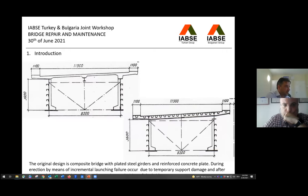This bridge was actually designed initially as a composite bridge with a concrete slab on top. You can see it on the left hand side picture. But unfortunately, due to an accident during execution, as it was built by incremental launching, the superstructure fell down. And in order to restore it faster and to make it lighter, it was decided to change the concrete slab with an orthotropic steel deck plate with trapezoidal stiffeners.